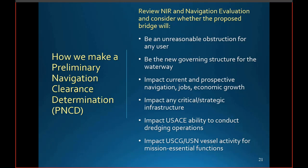Also, does it impact existing or planned commercial or industrial development? We'll look at whether the proposed bridge impacts existing facilities on the waterway that are or could be considered critical infrastructure, key resources, or important U.S. industrial capabilities. For example, are these facilities unique or one of only a few types in the area or region?